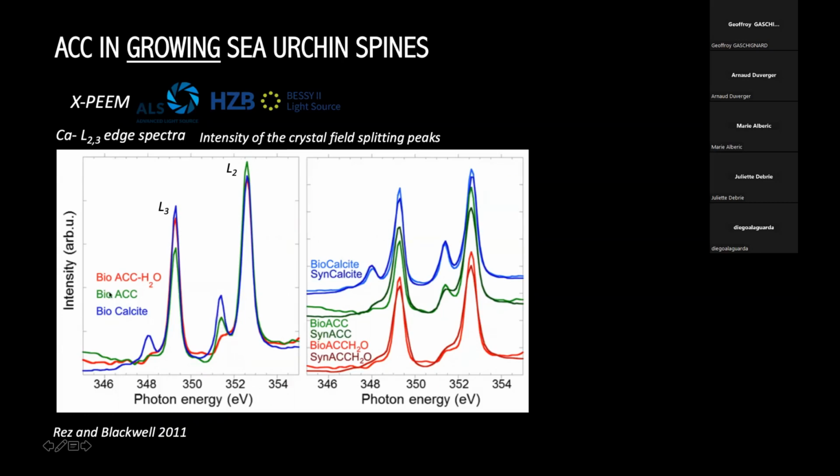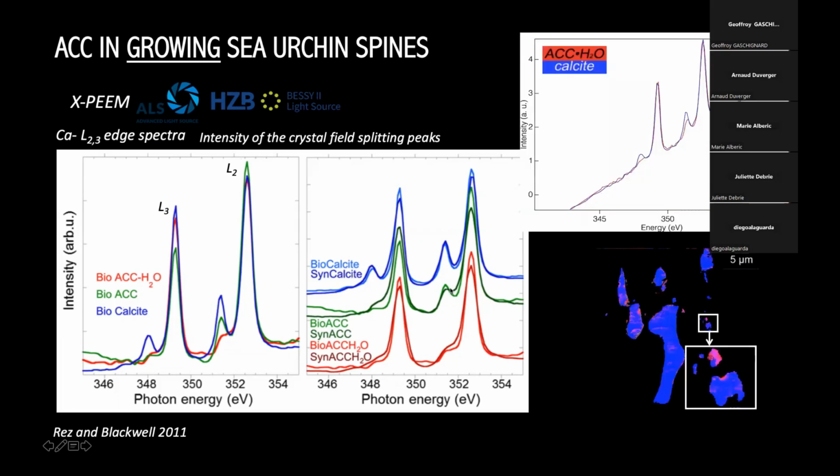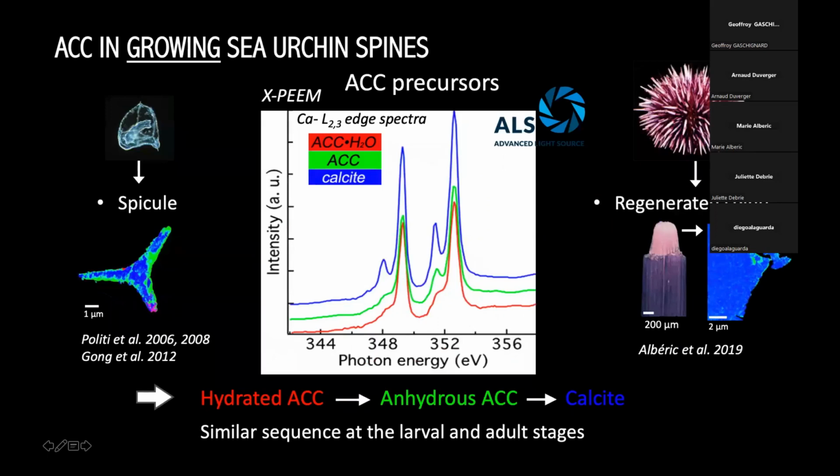So this was what we obtained on the biogenic sample. But that was not known before. This time, we were able to have some synthetic reference. And for our synthetic reference, we had a similar symmetry. These are spectra which have been averaged. And just for you to have an idea of how it looks like, this is also average, but with a huge background when you measure the data. So you have to be careful about the interpretation of these peaks, as we were discussing a week ago. But still, we are pretty confident by comparing with our reference that we do have these three phases. And we could identify them in the spine as well, suggesting that we had a similar sequence at the larva stage and at the adult stage.